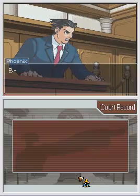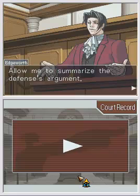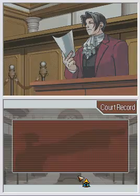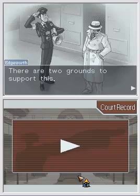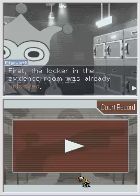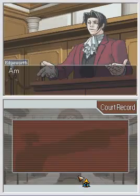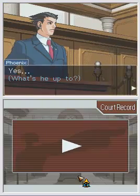Bravo, Mr. Wright. Bravo. Allow me to summarize the defense's argument. At 5:15 on the day of the crime, the man Officer Minkins encountered in the evidence room was not Detective Goodman. There were two grounds to support this. First, the locker in the evidence room was already unlocked. Second, the victim lost his ID card. Am I correct so far, Mr. Wright? Yes. What's he up to?